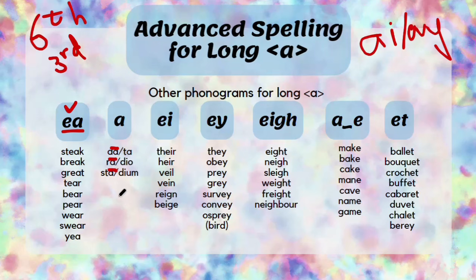All these words have the long A sound, and there are many more words in which, if the vowel is at the open syllable position, it says its long sound. Any vowel, it's not only with A, any vowel will do this.